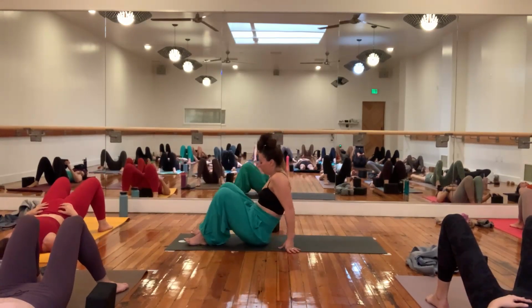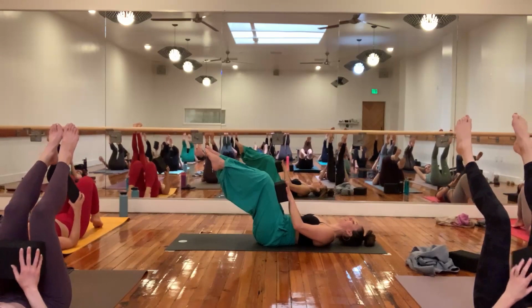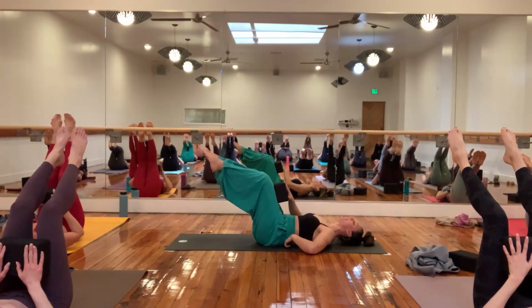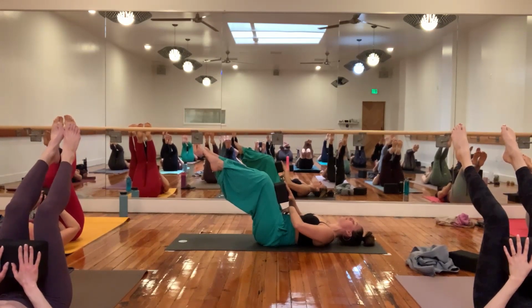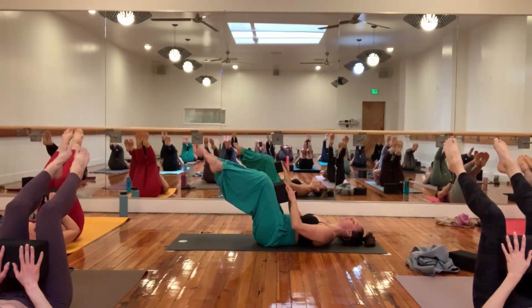So grab your block, lift your feet off the floor, put your block at the front of your thighs, and you're holding this position, meaning that there's a little teeny tiny pocket of space under your low back that's not gonna move. Your sacrum is flat, your knees are bent at a 90-degree angle.